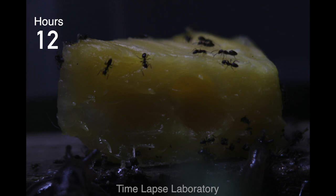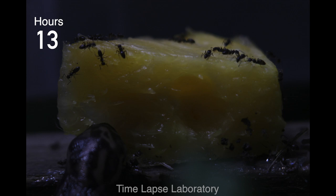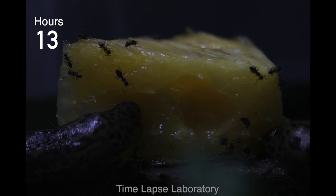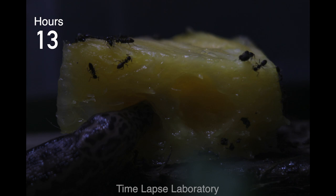I also found it interesting that the slugs tended to go to a similar location that had already been fed on by other slugs. I'm guessing this is because the enzyme present from the other slugs makes those sections of the pineapple easier to feed on. Unfortunately, I didn't realize until later that there's a small piece of grass growing up directly in the center of the frame, as it wasn't there when I set up the shot initially.